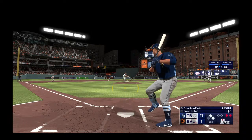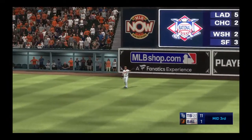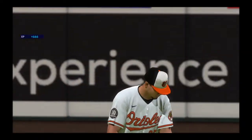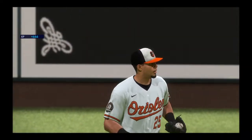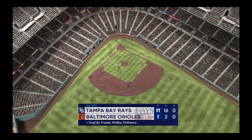And now it's going to be Francisco Mejia. Now a screamer into the outfield. And that is the 3rd out of the inning. We head now to the home half of inning number 3. It's the Rays 11 and the Orioles 1.